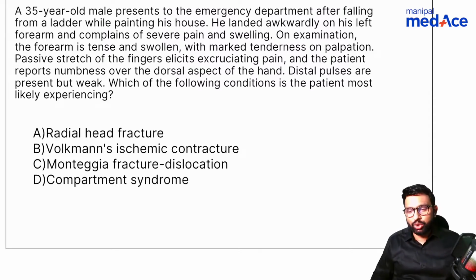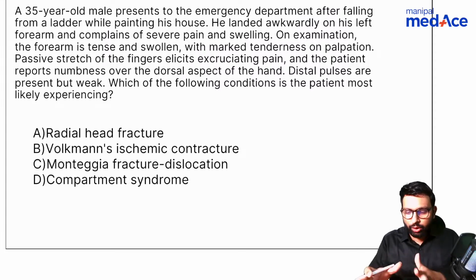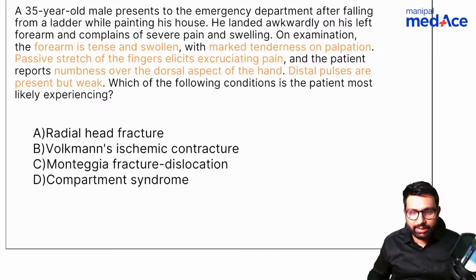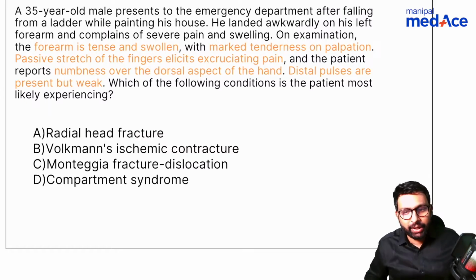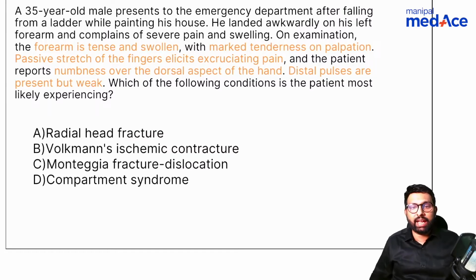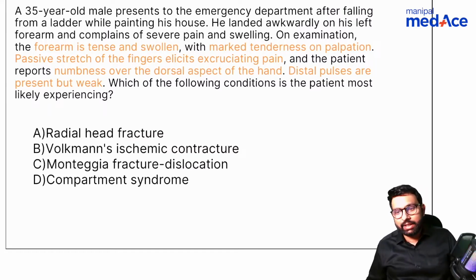See, let's talk about the approach. I told you that INI-CET examiners love to ask long questions. They like to make you get lost in this sea of words. But you have to focus on keywords. So first, let's try to find out the keywords here that can help us clinch the diagnosis. Here I've marked the keywords: forearm is tense and swollen, marked tenderness on palpation, passive stretch of the fingers eliciting excruciating pain, numbness over the dorsal aspect of the hand, and distal pulses are present but weak.